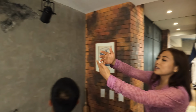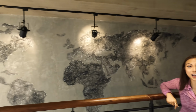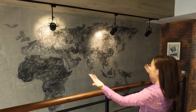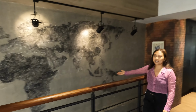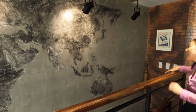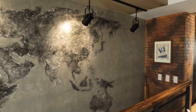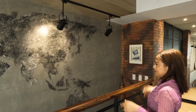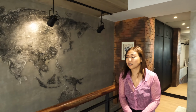Oh, take a look at this map. This entire mural was hand sculpted by an artist. I like how they put the lighting here to focus on this mural. Kita niyo may dinosaur dito. What used to be Indonesia was taken over by the raptors. But it really looks nice and you don't really see this anywhere. One of a kind to, kasi nga hand sculpted, diba?